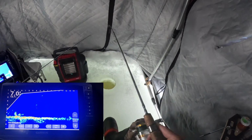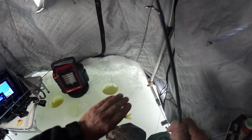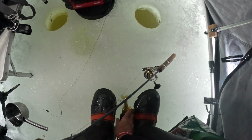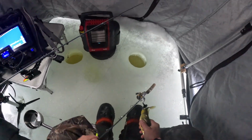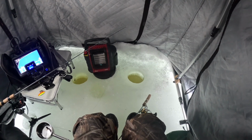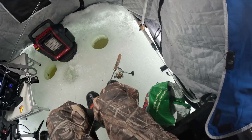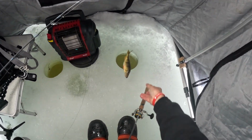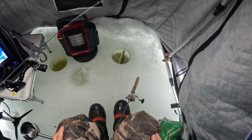There he is, perch. A perchy-werchy, that's what it was. Oh, and he's off. They're getting bigger. Too bad they have the little yellow grubs in them there. This one doesn't look too bad. Anyway, let you go. Send your big brother.